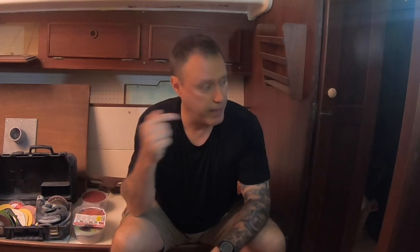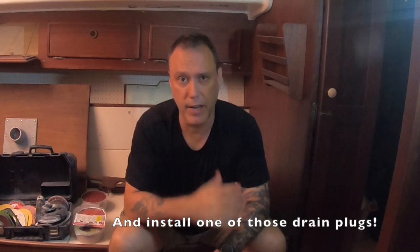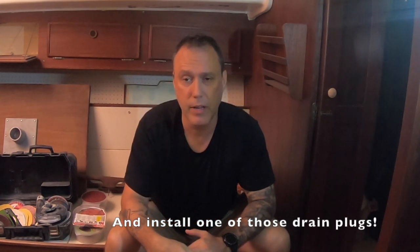And then at that point, I can go outside and I'll grind out that crack, fill it with thickened epoxy and fiberglass tape over it, and it'll be good as new. So that's the approach I have at the moment. This year has been the deck.